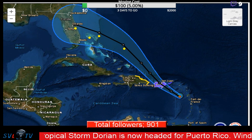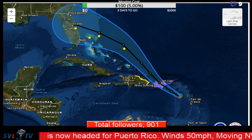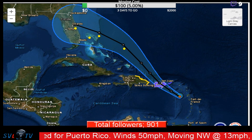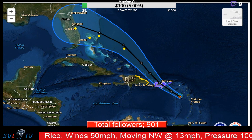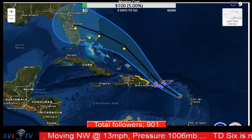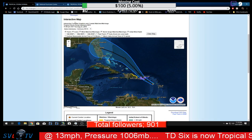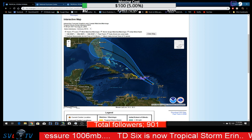And the reason for that is, at the beginning of the cone, the models are more consistent. The further it goes out in time, the more the models start to spread. The errors in the models. So, pretty much the track is the same.